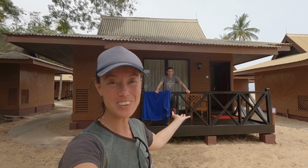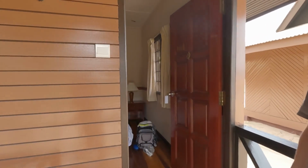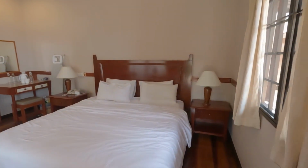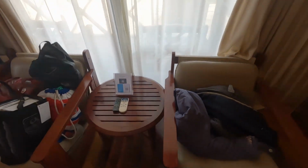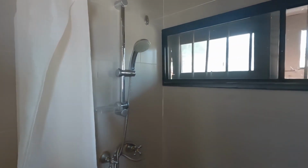Welcome to our room in Berjaya Resort, Tioman Island. So we're right on the beach here, and it's beautiful waking up each morning to go down and have a swim. We've got a nice balcony area which is very peaceful and quiet, and then the room itself is very nice. The bed is very comfortable, and we've got a TV, we've got a sitting area, there's a fridge here, some coffee making facilities, ample storage, and we've got a bathroom as well. So yeah, it's all pretty nice, very comfortable, lovely area, and we've had such a relaxing time here.